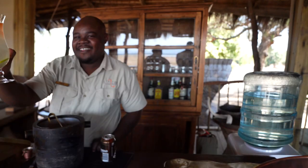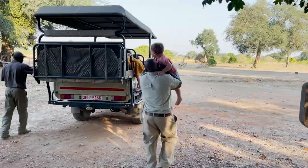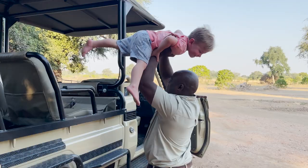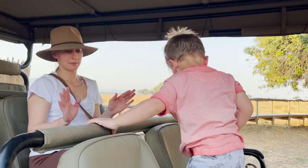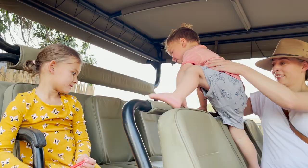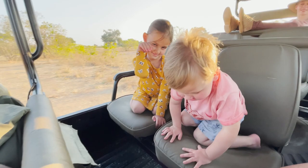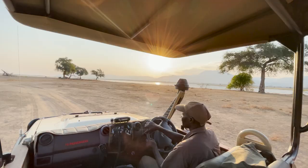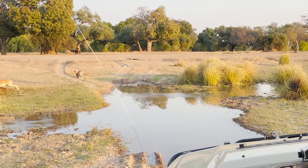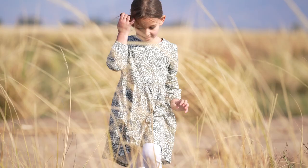Dad, Taffy. We're going to go on game drive. Jack, come. Go in the vehicle. Taffy will put you in. Bye, Jack. Are you ready? I'm ready. Jack, come sit by sissy. Is everyone ready? Let's go.